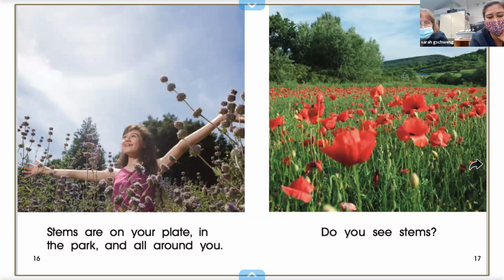Stems are on your plate, in the park, and all around you. Do you see stems?